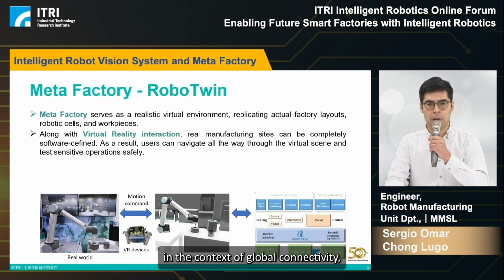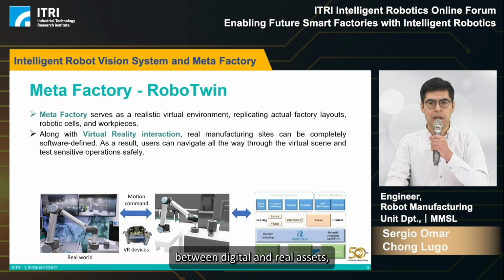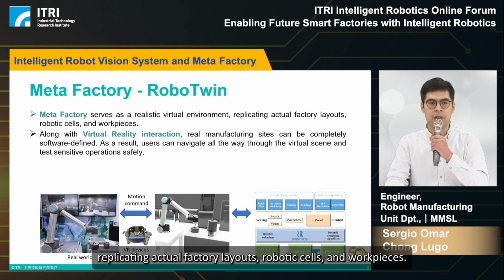Nowadays, in the context of global connectivity, an increased demand for efficiency and an accelerated production pipeline, businesses are making their physical factories to be described entirely in terms of software. No matter where users are located around the world, with the aim of 3D digital environments, virtual reality deployment, and a communication scheme between digital and real assets, users can perform sensitive operations in the digital world and bring optimizations to the real world. This is the idea for MetaFactory, which serves as a realistic virtual environment replicating actual factory layouts, robotic cells, and workpieces.